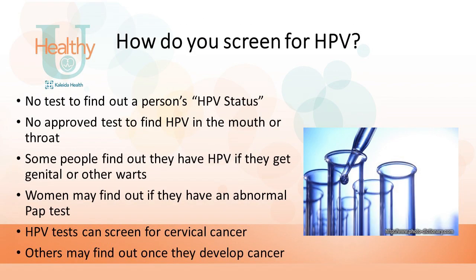How do we screen for HPV? There are currently no widely available approved screening tests for HPV infection. Most people will only discover that they have HPV if they have skin, mouth, or genital warts. A woman may learn that she's had HPV if she has an abnormal pap smear that was tested for HPV as part of cervical cancer screening. And the only approved screening test is for cervical cancer screening. Others might find out once they've been diagnosed with an HPV-related cancer.